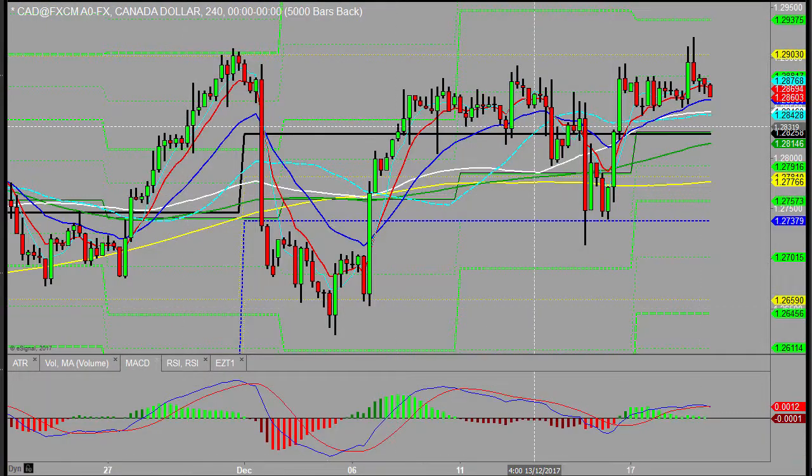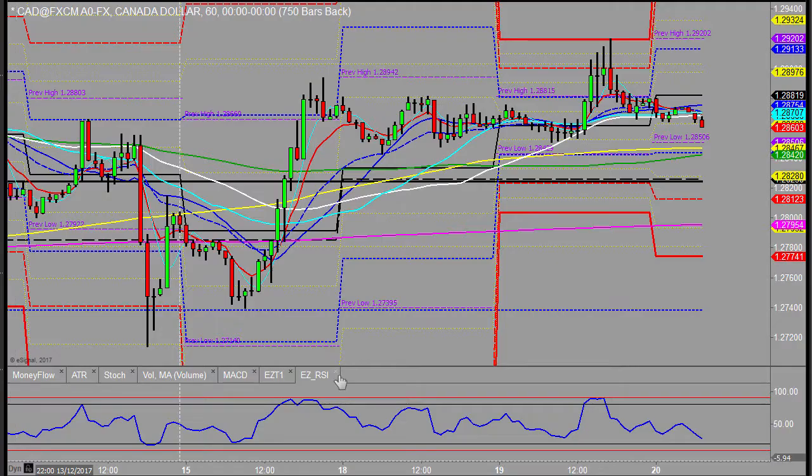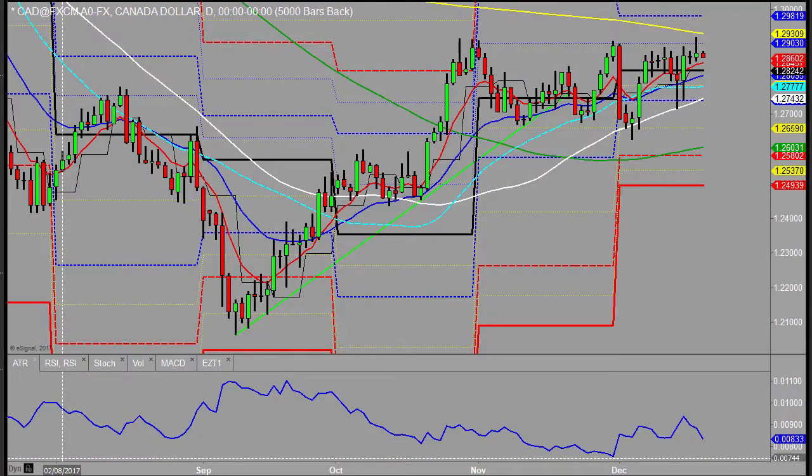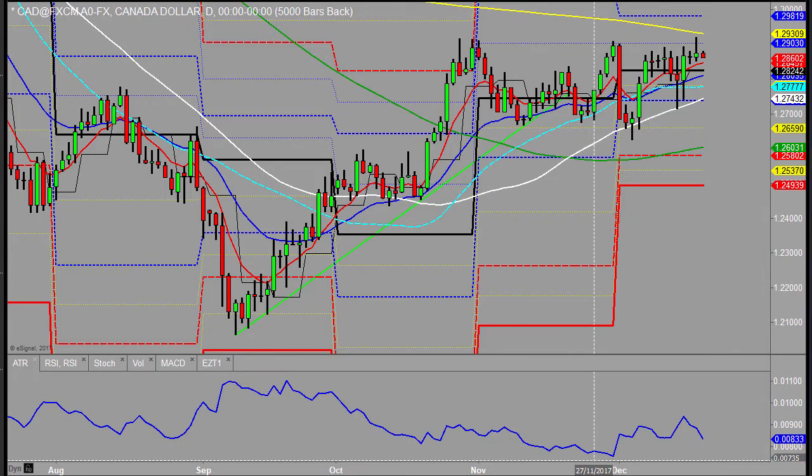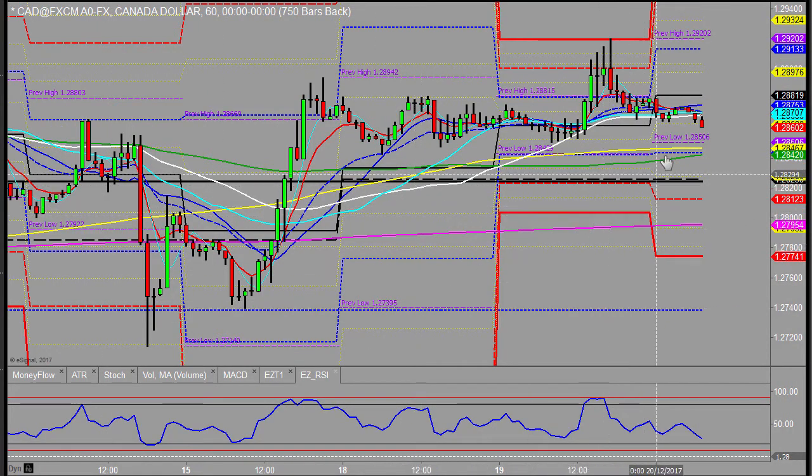Just come down to the 4 hourlies here. Still got a weekly untouched pivot below, which may be a draw eventually, but it's got the daily above. It's a bit of between a rock and a hard place there. And with the tighter ranges, I'll come back to that daily average true range. That's dropping down now. It's down to 83. Okay, still got some reasonable potential, but it's not where it was. May just roll back towards the 60-minute 200 as it's sitting at the moment.